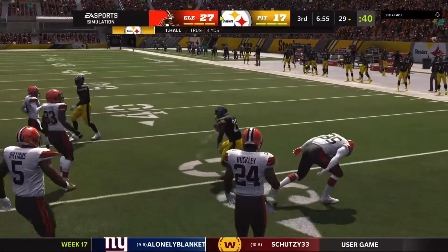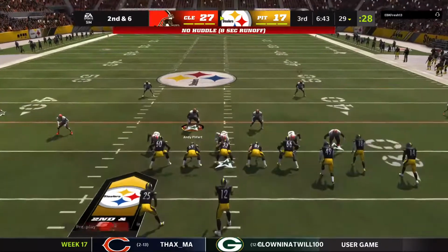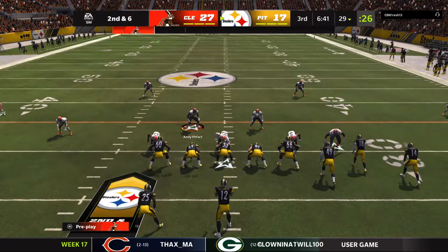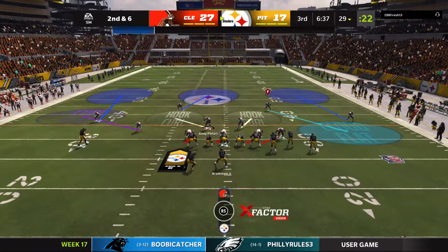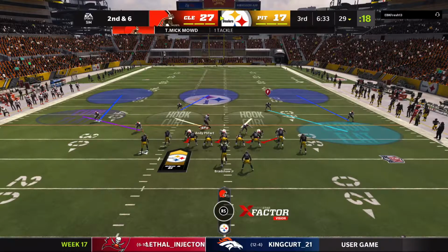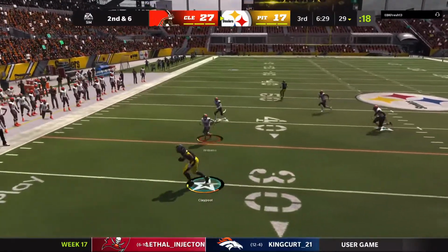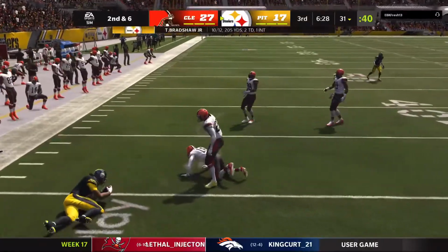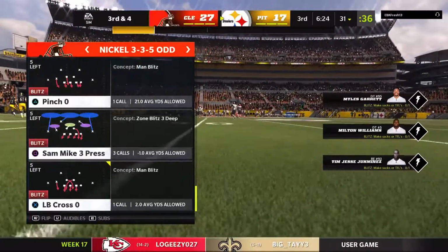And from the 25, they work this to the 29, a gain of 4. 2nd and 6, just inside the 30. They'll set up to throw. Completion here to Claypool. That throw good for only a couple. It brings up 3rd down.